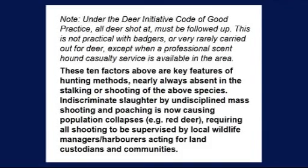Particular note, under the Deer Initiative Code of Practice, and Elliot Morley was a driver in saving the Deer Initiative, and it was his little baby in terms of getting something going on the deer problems. And under the Deer Initiative Code of Good Practice, all deer shot at must be followed up. This is not practical with badgers, or very rarely carried out for deer, except when a professional scent-hound casualty service is available in the area. The point Elliot Morley missed was that there is such a thing as wounding, and that wounded animals, injured animals, sick animals need to be found and followed up and dispatched, just to curtail any suffering. And that point was completely missed at the time of the Hunting Act, which was a tragedy.